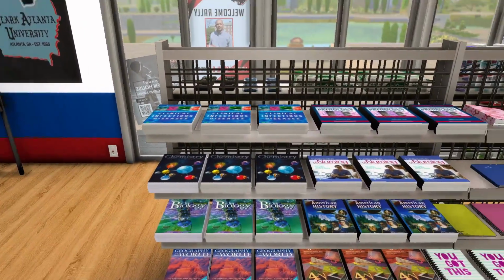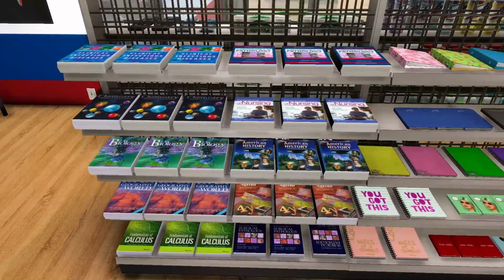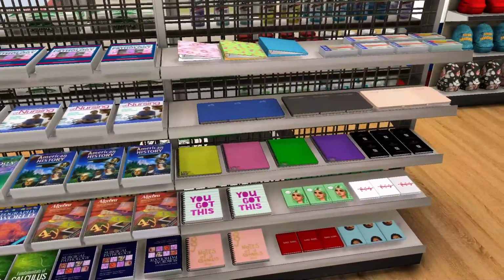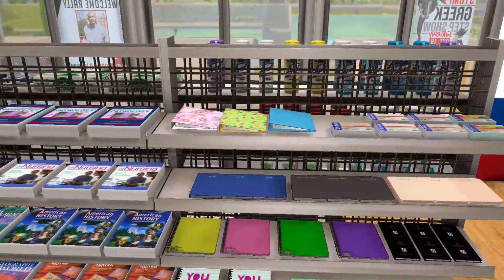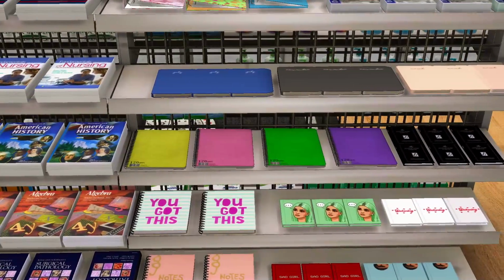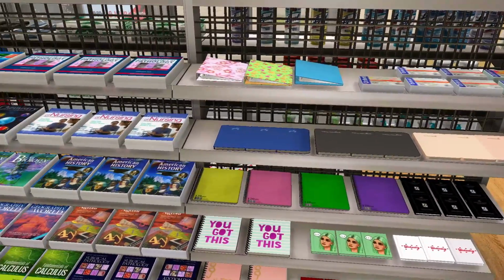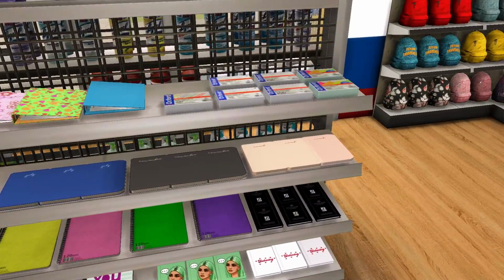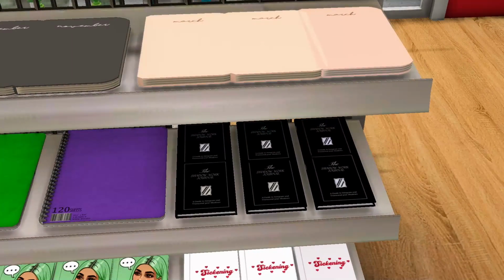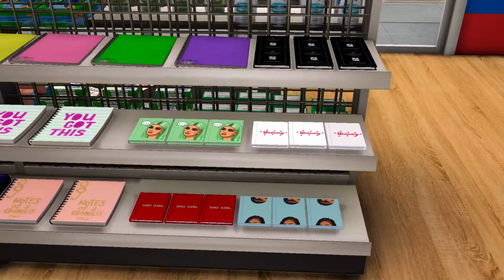And so we have the textbooks, some health textbooks over here. I think we got algebra down there, we got some geography, some American history. And then over here, in addition to some deco stuff, we have some deco binders, some deco flashcards and everything. These notebooks right here are deco. We also have some functional notebooks, so these blue, gray, and I guess light pink notebooks are functional. I also have some notebooks here by Kiko Vanity, which is the shadow work journal, which your Sims will actually be able to write in.